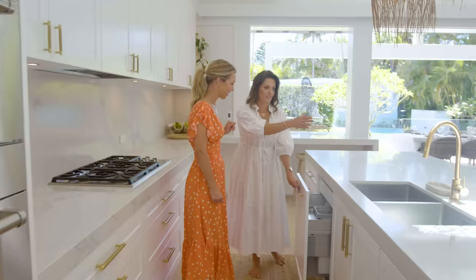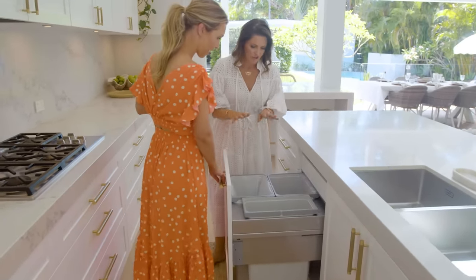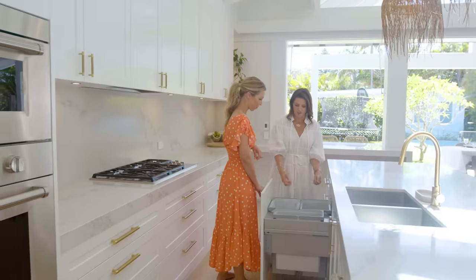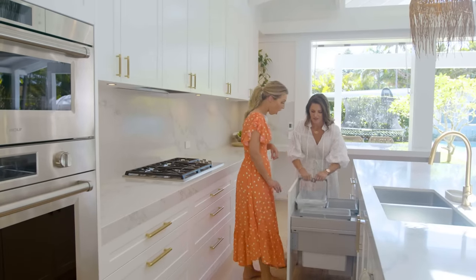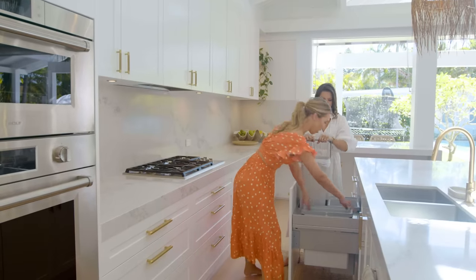Where is it? So it's here, close to the sink, so you can easily get things into the bin. But I've got rubbish, plastic recycling and the paper. So it's so handy. You literally can just pick it up, walk it out, tie it out there. So you can walk out with a couple of them.